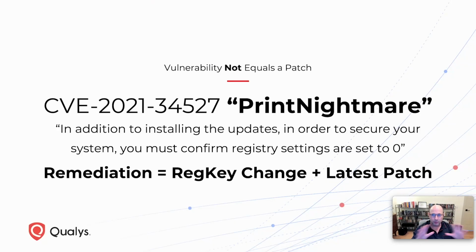Let me give you an example of why a vulnerability and a patch are not one thing. PrintNightmare is a great example. If you use SCCM or any other tool to patch, even Qualys, and you deploy the latest Microsoft patch for that, great, it will be deployed. The Qualys scanner will still tell you that you're vulnerable. Why? Because PrintNightmare is a vulnerability, it's not a patch. To solve the vulnerability risk, you need to make a registry key change and deploy the patch. That's how Microsoft defined it.